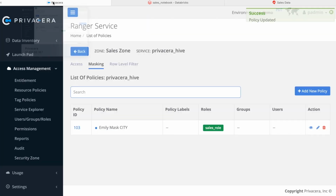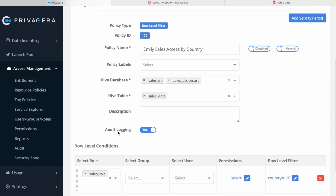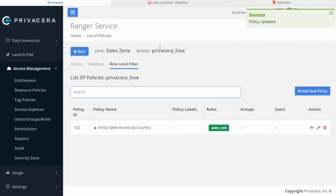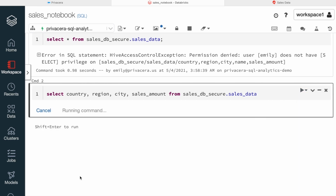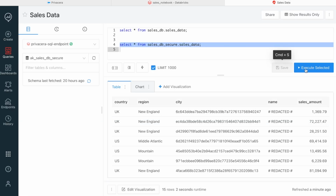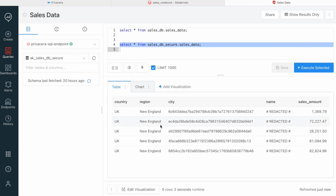I'll go back and say I'm going to do a row-level filter. In the row-level filter, what happens is, in this particular use case, for this particular table, I'm going to say that this role only has access to the records from the country UK. Okay, so I'm going to enable this policy. And since I enabled this policy, if I run the same query again, you'll see Emily can now only see the data from the country UK. And the same behavior she'll also see in SQL Analytics if she runs the query again. So you'll see that the results are filtered out.